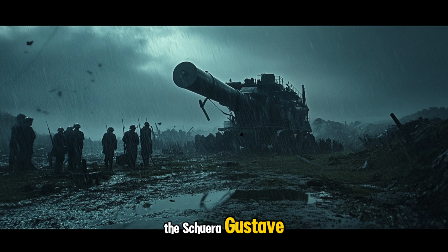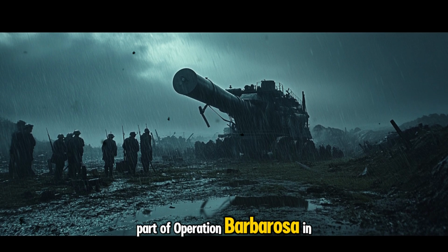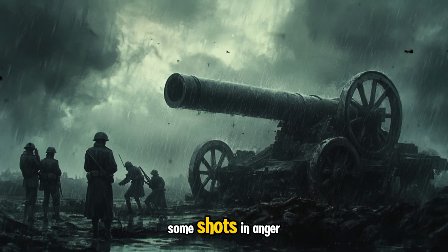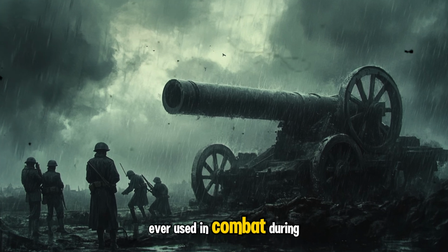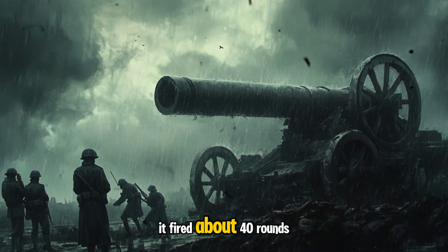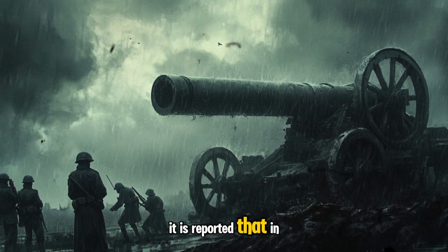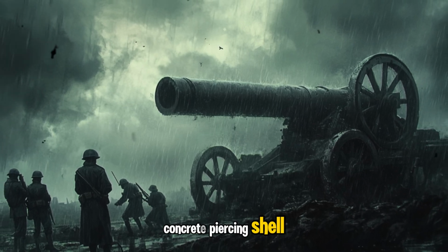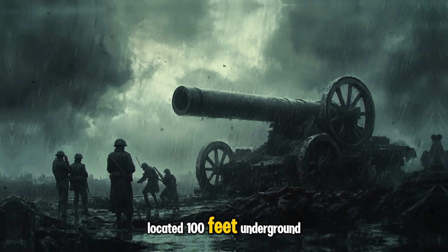The Schwerer Gustav was sent into action at the siege of Sevastopol, part of Operation Barbarossa, in 1942. After weeks of preparation and assembly, it was ready to fire some shots in anger, becoming the largest artillery piece ever used in combat. During the siege, it fired about 40 rounds at the Soviet defenses of the city. It is reported that in one instance, a direct hit with a concrete piercing shell obliterated a Soviet ammunition storage depot, located 100 feet underground.